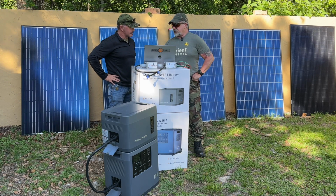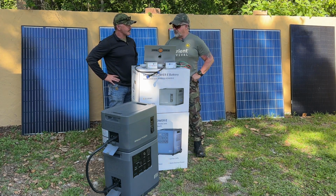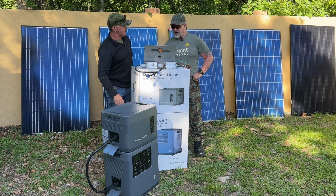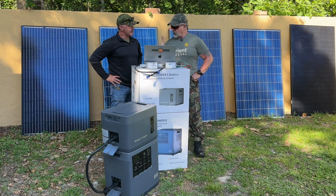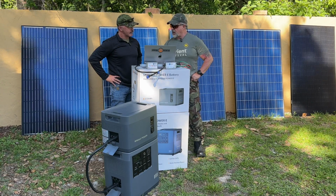So we had a look at the base unit a couple months ago. It's 3,500 watt hours of battery capacity. And then they sent us the expansion battery, which is the one on top here. Yep. Adds another 3,500 watt hours of battery capacity. But it's all utilizing one inverter, so it has 3,000 watts of constant AC output power.